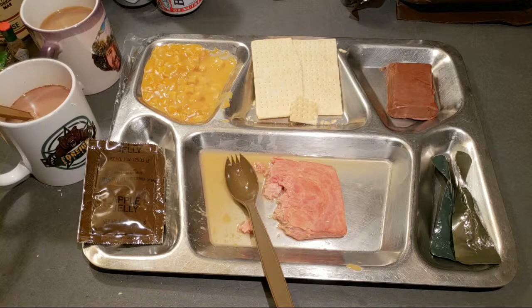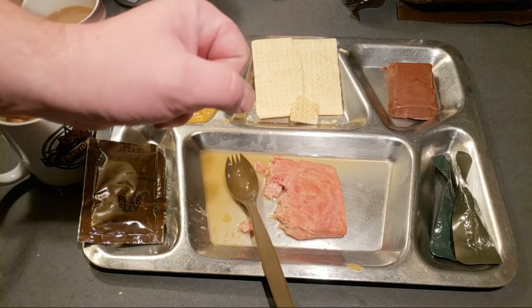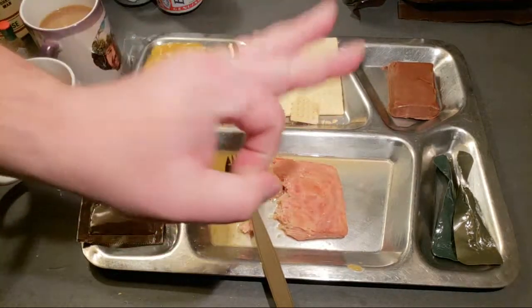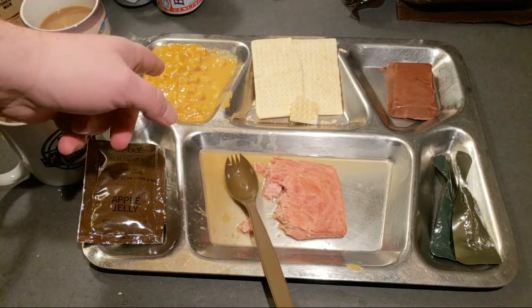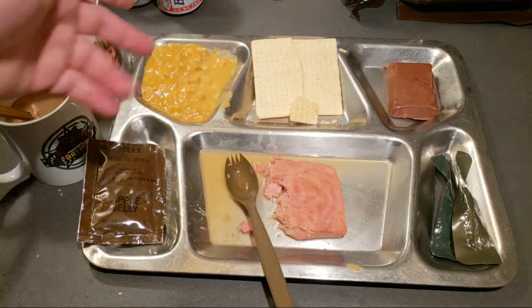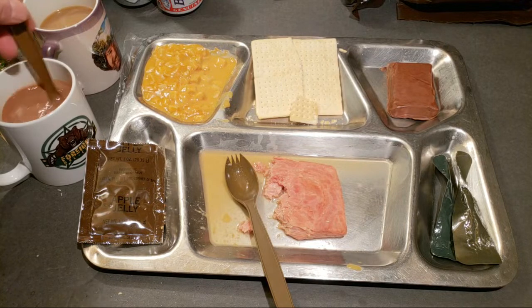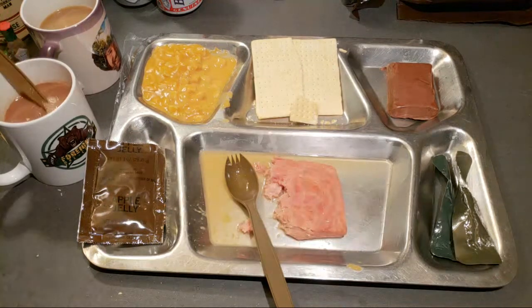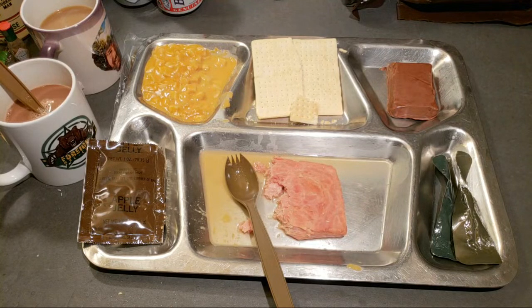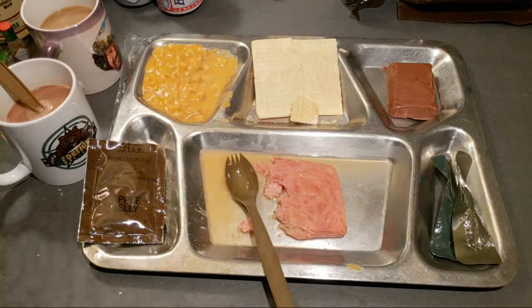Yeah, they all mix really well together, though. Just the ham and the crackers go really well together. If these were fresh, like 30 years ago fresh, I feel like they'd be a lot better, you know? This is 30 years old. Holy crap. So my entire meal tonight has been at least 30 years old. Dinner and a beer.